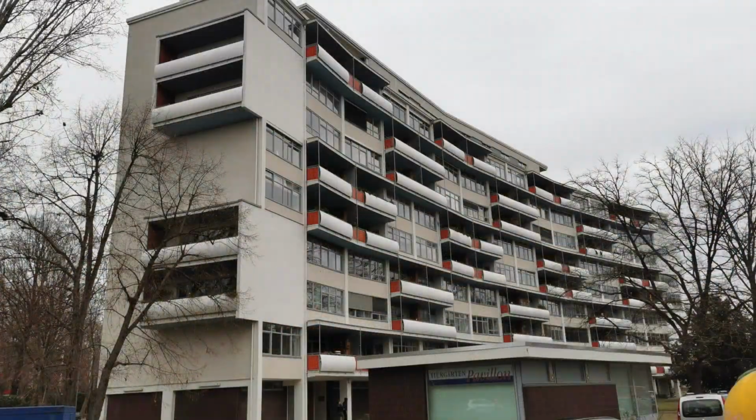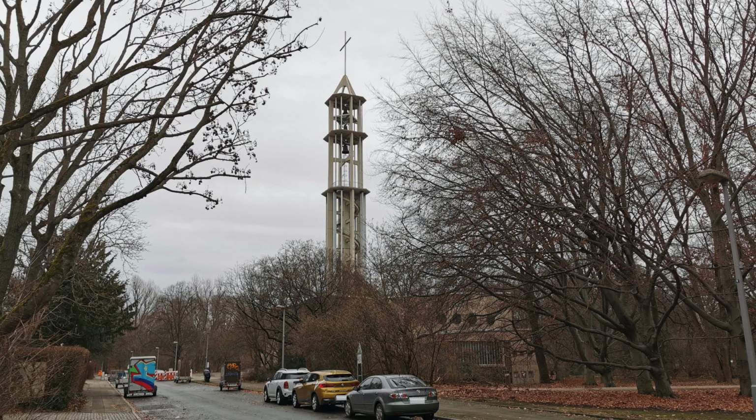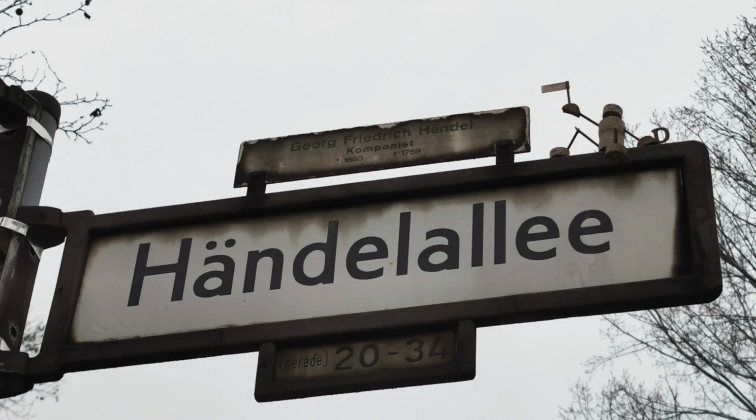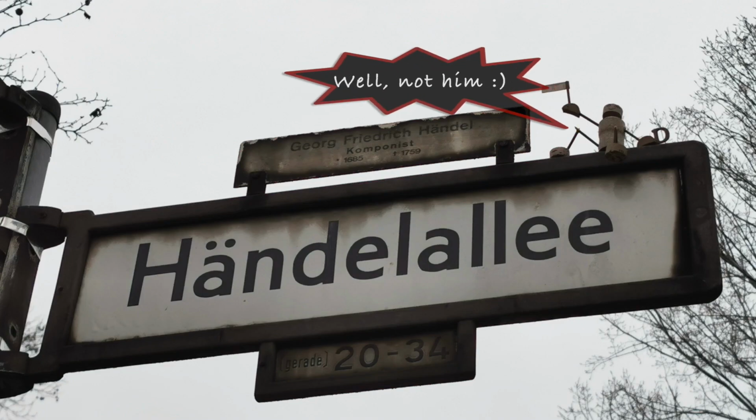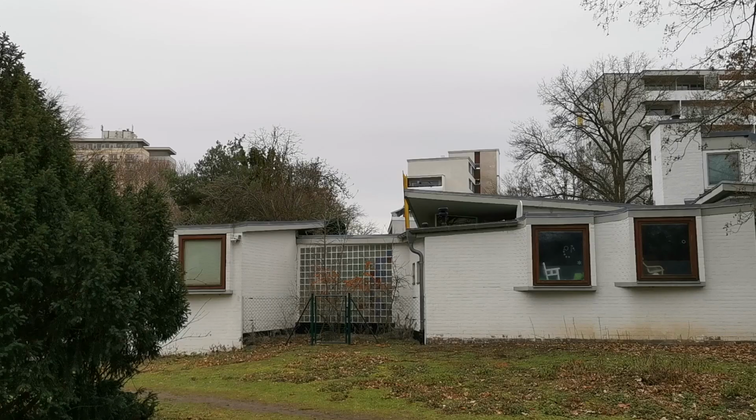And this whole area here has been built, I think in the 1960s or 70s, I'm gonna check it. And it was the International Building Exhibition. And there's many famous architects built some of or planned some of these houses, and I'm going to check up on them and show you a few details.